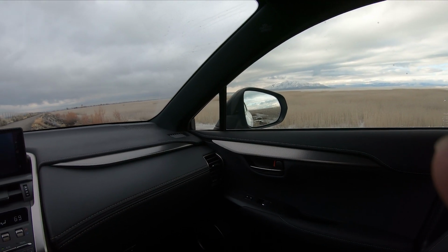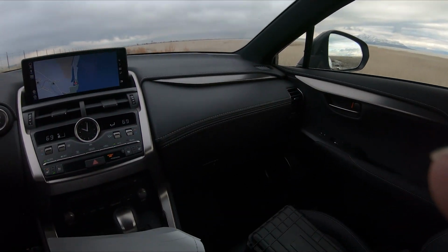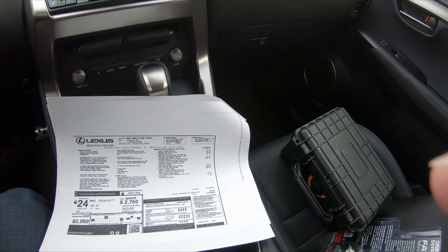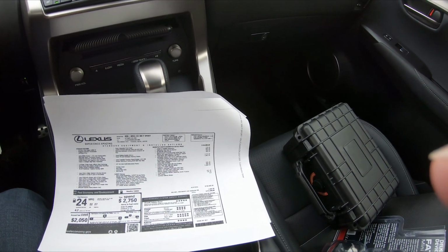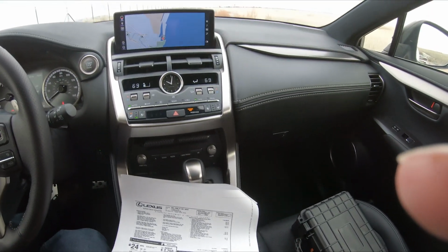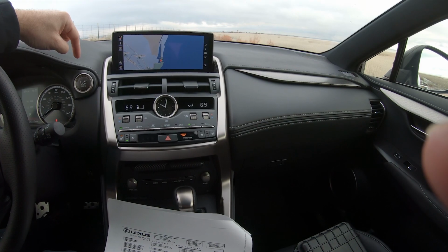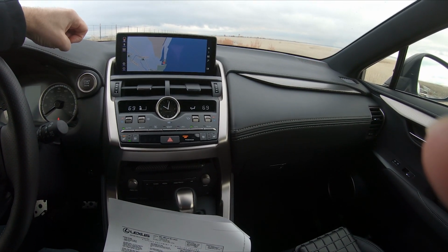especially in a vehicle this low. This one's kind of a lower crossover, it's not real tall, and so when you get big trucks behind you or whatever, this will dim those headlights really well. Has the navigation with a 10.3-inch screen, that was an additional $1,800. The LED headlights are $1,500.